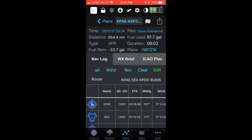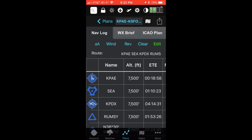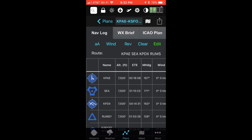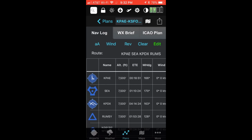That works on the iPad, by the way, too. And it's very handy on the iPad when you're in landscape mode, that is wider than tall. Sometimes there's not a lot of space for the navlog, so all you have to do now is just double tap, and there you go, a lot more space. Pretty cool, huh? Change the font size, make it bigger. The wind optimizing system, it's all the same stuff, all right?